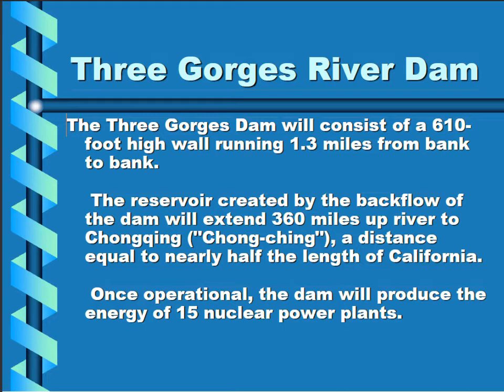So this dam was supposed to be operational in 2009, and is operational today. So some of this information is a little old. So it actually has been created. It is a massive project, 1.3 miles from bank to bank, and the reservoir is 360 miles upriver.